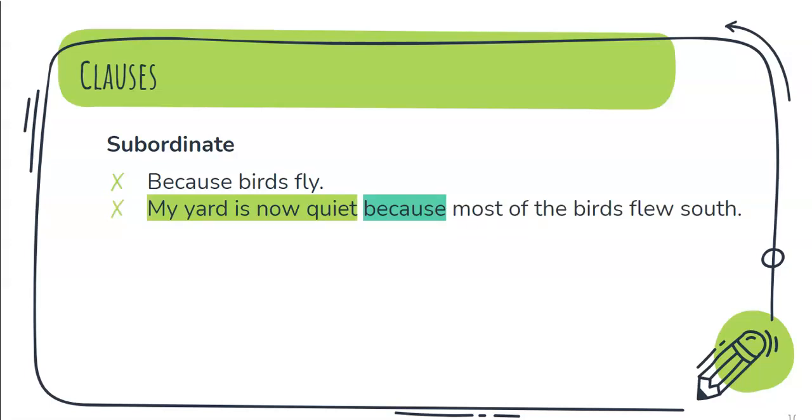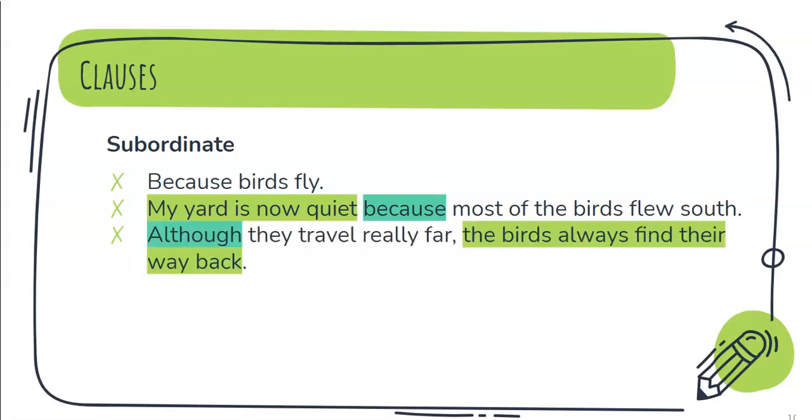My yard is now quiet is an independent clause. It's a complete sentence all on its own. Most of the birds flew south is also an independent clause. But when you add the subordinating conjunction because, it becomes a subordinate clause. In this sentence, although is the subordinating conjunction. They travel really far is a subordinate clause. And the birds always find their way back is the independent clause.